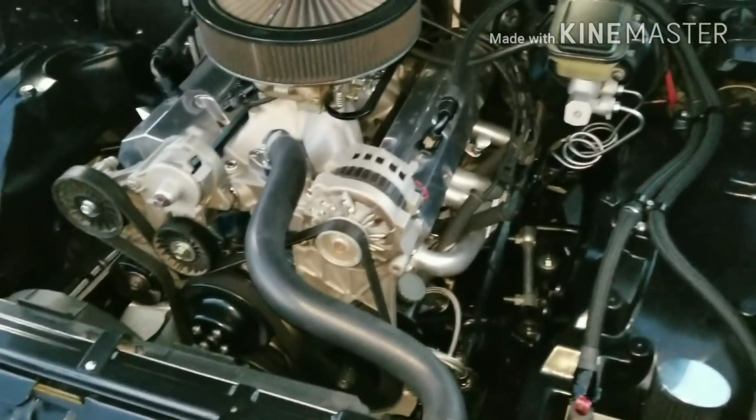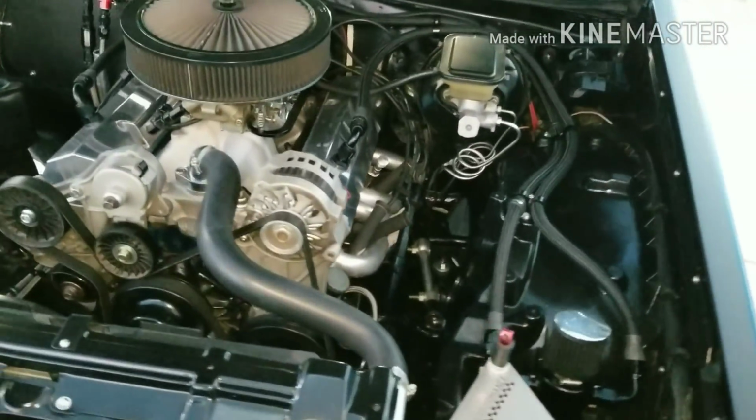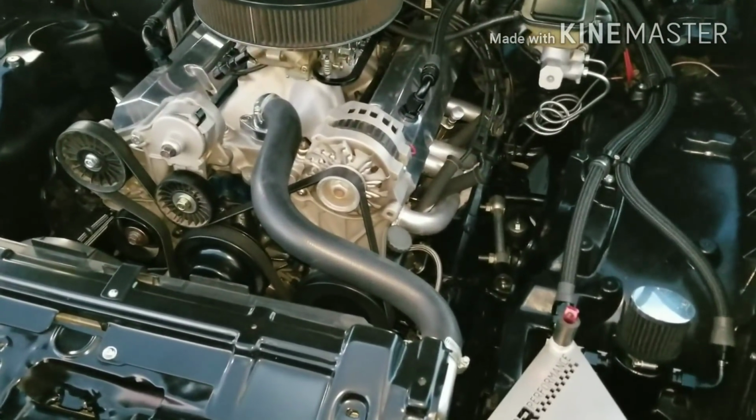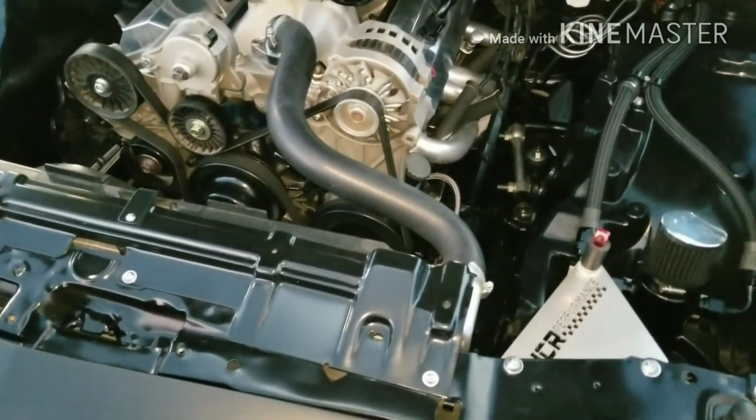That's really one of the biggest, well, not the biggest issue. The other big issue is the rear end. It still rubs a ton. I haven't touched that yet. I need to work on that, but that's kind of going to be a winter project when I can tear the car apart again. I'm going to take the rear end out of it.